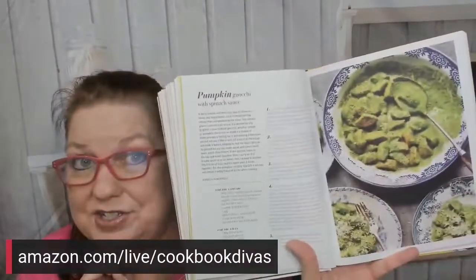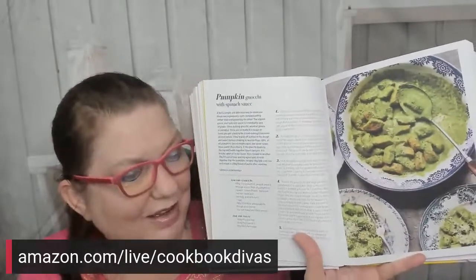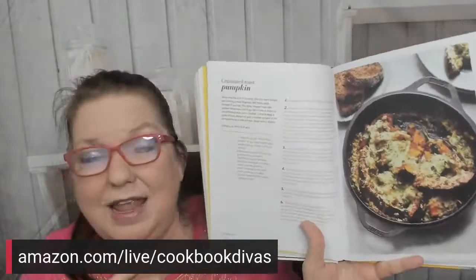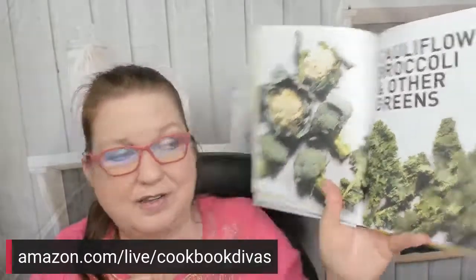Pumpkin gnocchi with spinach sauce. That sounds amazing. That's something I never would have thought to make. Oh my gosh. Let's see. Butternut squash, potato, and red onion gratin. I like that idea. This seems to be a Thanksgiving sides chapter with the pumpkin and squash. Gratinated roast pumpkin. And you wouldn't be eating pumpkin in summer because it's not been harvested yet, so it's out of season. Fair enough. Ooh, cauliflower, broccoli, and other greens.